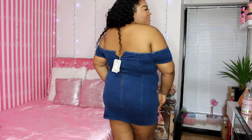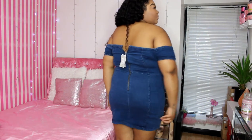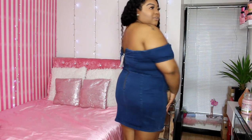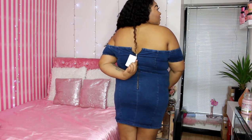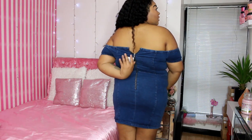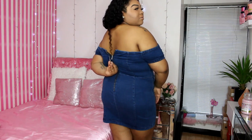I'm not lying. I couldn't zip it all the way up because I couldn't reach that high, but it's stretchy material, it fits well in a size 20, and the price, oh my god, the label's small, but yeah, I'll have all prices and info down below anyway.